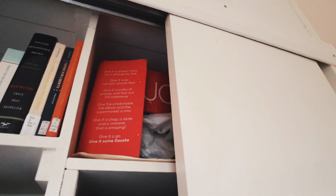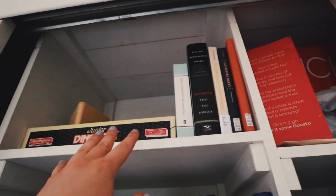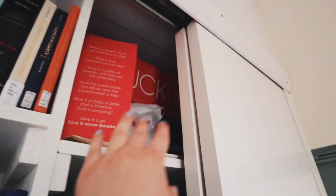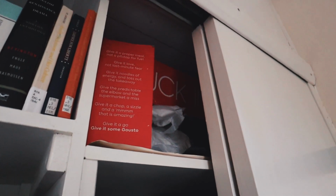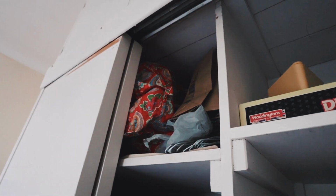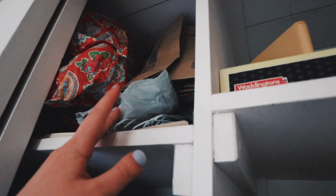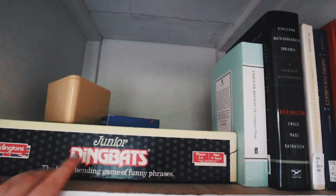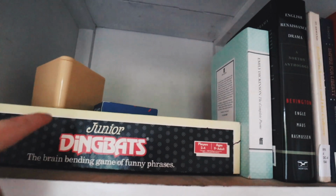So along the top there are these compartments, and both of these two are just basically holding bags and boxes that I can use if and when I go home. And also hangers, because they actually came with hangers, this wardrobe, and so I bought these but I didn't need them. Then here I've got some board games. So I've got Junior Dingbats, Harry Potter Trivial Pursuit, and a pack of playing cards.